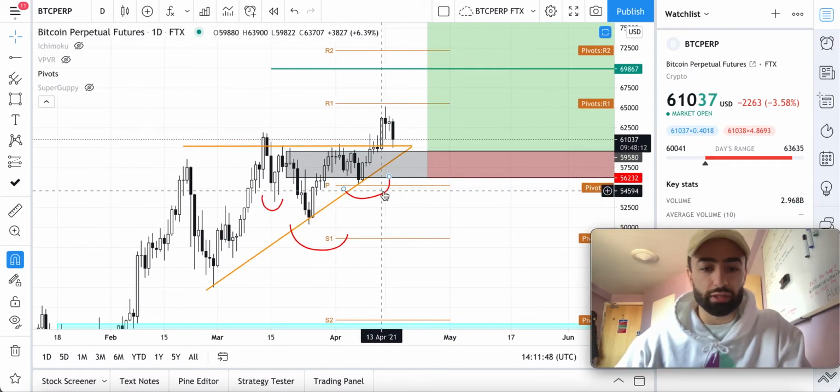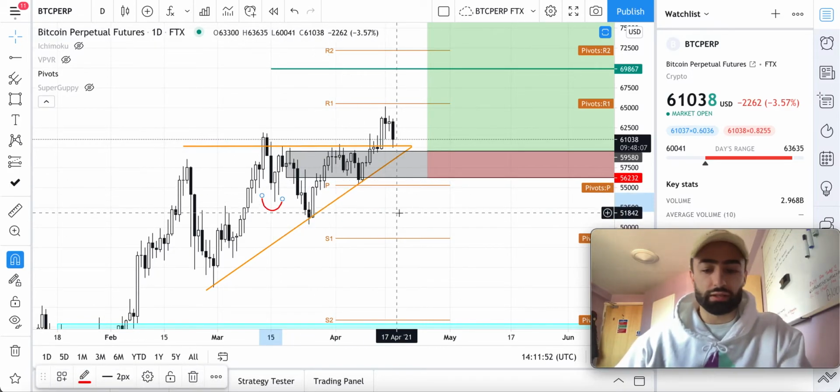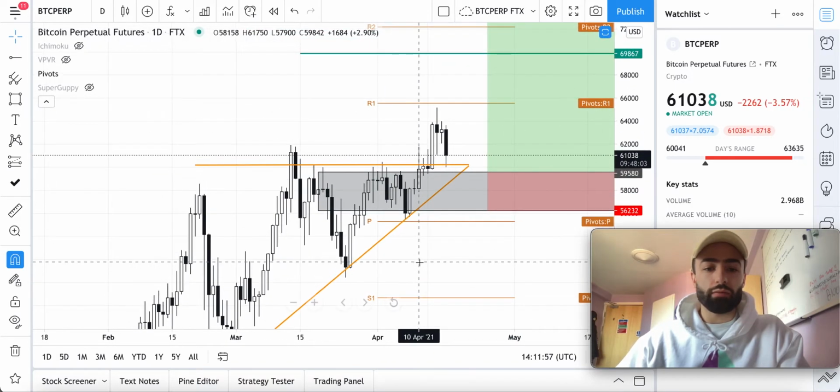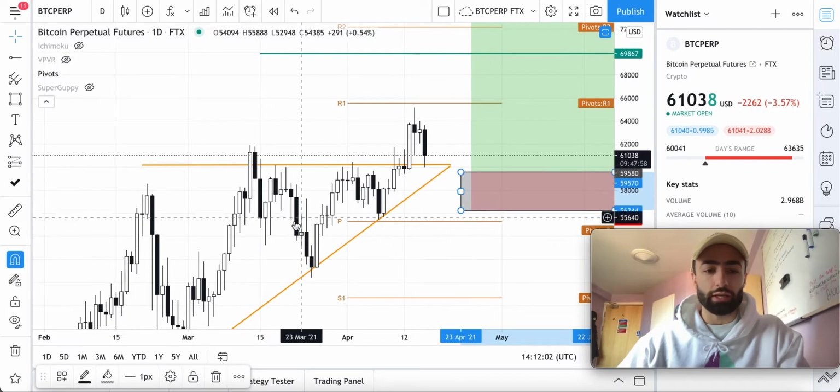Before we go further into that, let's talk about a couple of things so you guys can get some main takeaways. How do we know that this gray level is a support level? The way we know is because this is where the trend changed right here.